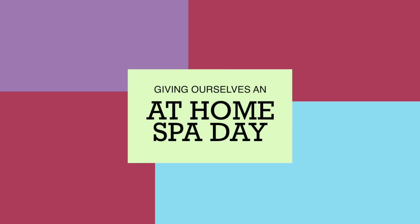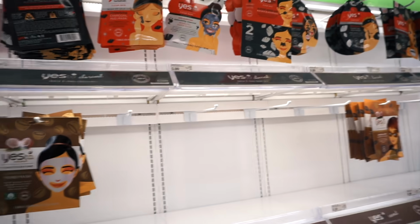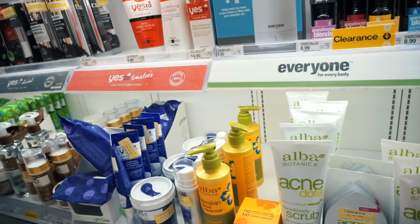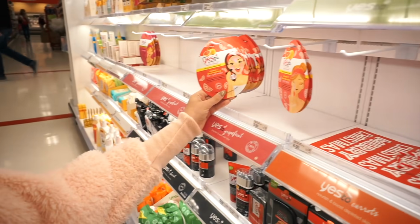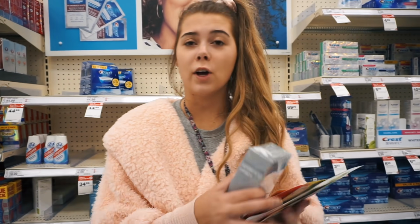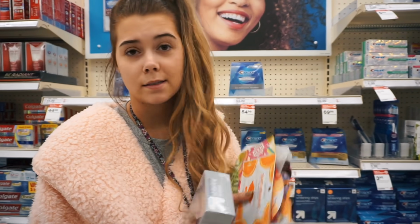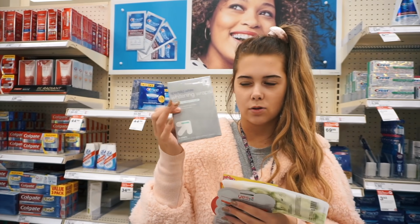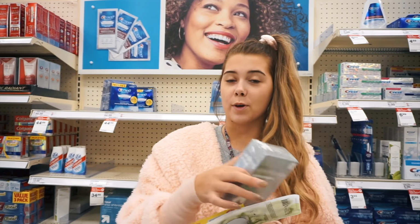Alright, here you go. Oh my god, Haley used to have that. It's a peel-off mask. Sure, I'll get that. Alright, so we got all these face masks and this lip mask. Whatever that is. Whatever that means. And then we got these whitening strips. They're gonna look so pretty. Alright, so we're gonna show you what we got from Target.